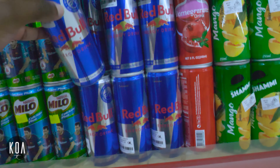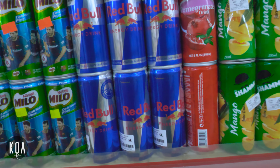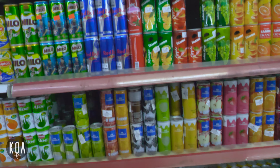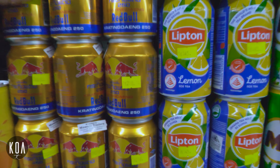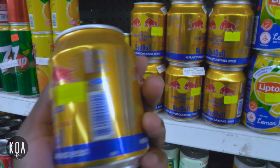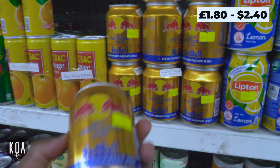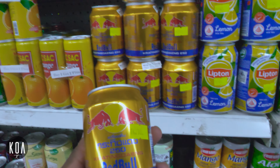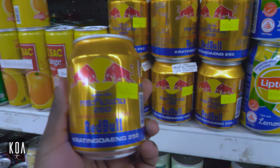325. Okay. Yeah, Red Bull anywhere around the world, it's not gonna be cheap. It's like the most expensive drink out there. But it does a job though. And this one here is from Thailand. This one from Austria. I think this one costs slightly less, 210 taka. But this one here tastes completely different to this one here, which most people are used to. This one is the hardcore one. The authentic.